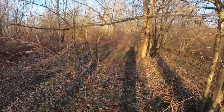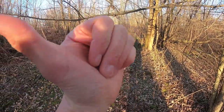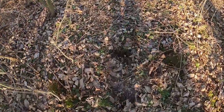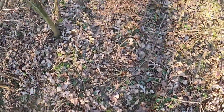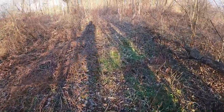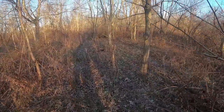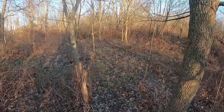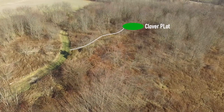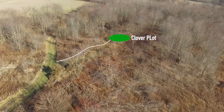Thick stuff to the left, thick stuff to the right. Here's the main trail that cuts through between this bedding area and the clover plot out in front. So we're walking down the main trail now that goes to our clover plot. Everything to our left is the area that I'm hoping to burn this spring.